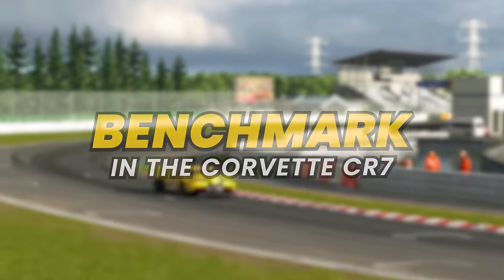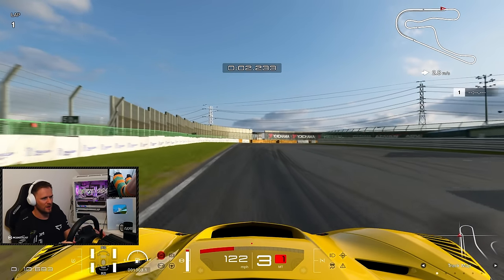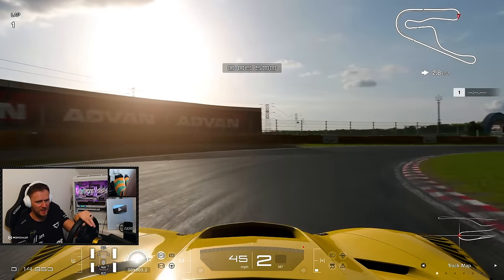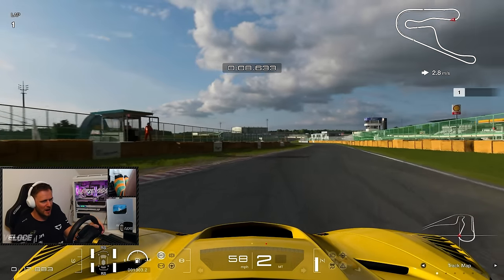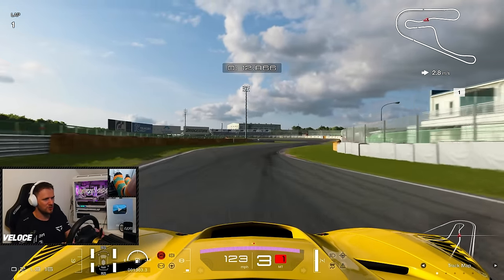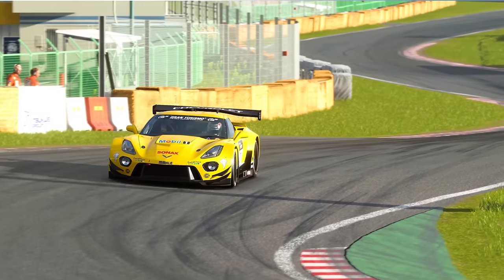Right, so welcome to Tsukuba then. A place that I don't know has ever hosted a Corvette GT3 car. I don't know. But this thing is a monster. The most powerful car in Group 3 on Gran Turismo. Just listen to it. Pure American muscle.